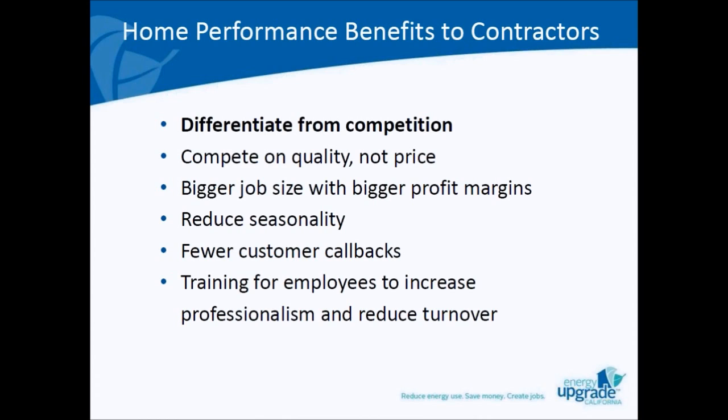So we can talk more about that, but it can reduce the seasonality in your business. You don't want just people calling you when it's hot or cold. This is an ability to really tap into your existing customer base, into customers that may want something from you in the future, or to have a good, better, best scenario. So you're always integrating home performance into your sales process, even if that's not what they want today.